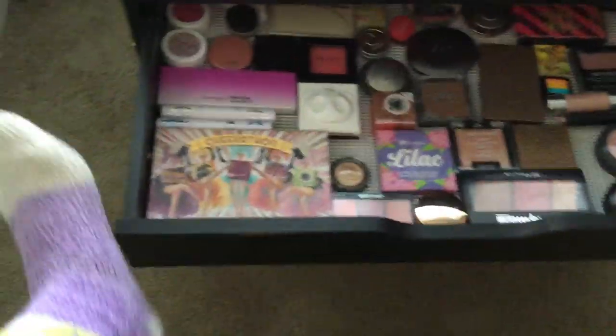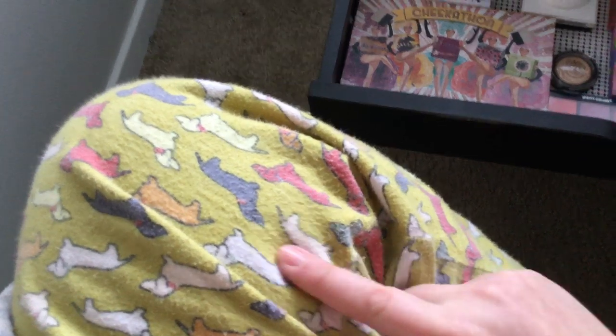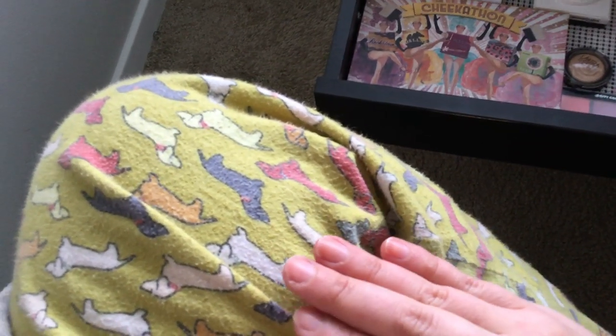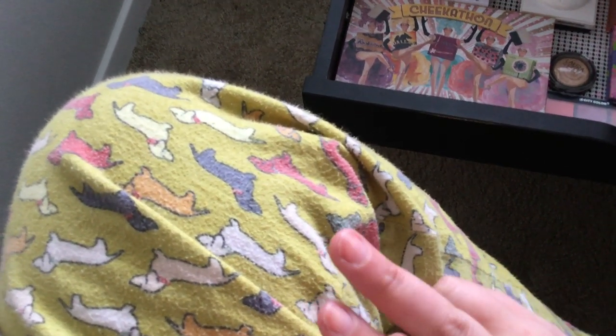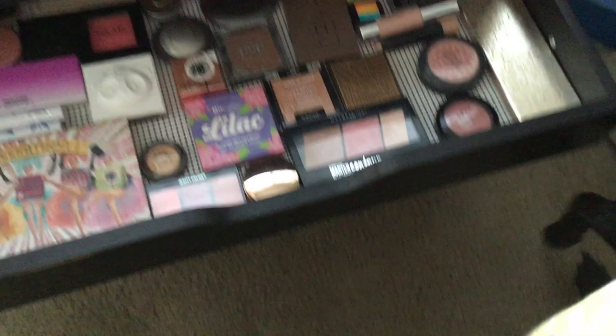So this is my cheek product drawer. Sorry, I'm just going to get a little comfy. These are my Dachshund pants. They're pajama pants. My mom had them specially made for us because we always have Christmas pajamas. I think a lot of people do on Christmas Eve. We get pajamas. My mom had these specially made for us. So my mom, my brother, my sister, and I all have them.